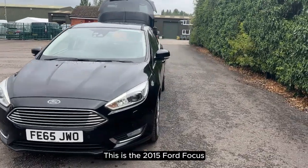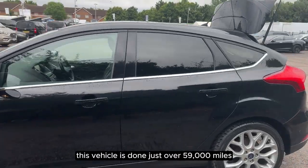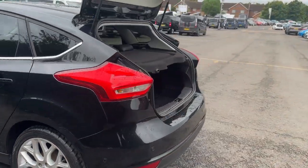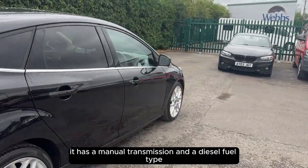This is the 2015 Ford Focus. This vehicle has done just over 59,000 miles. It has a manual transmission and a diesel fuel type.